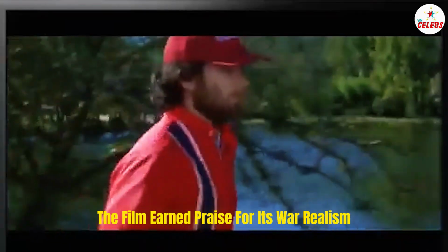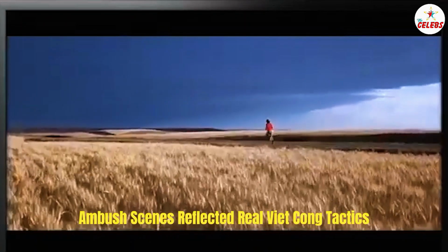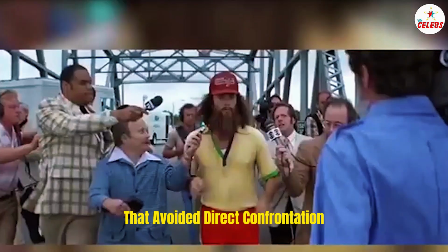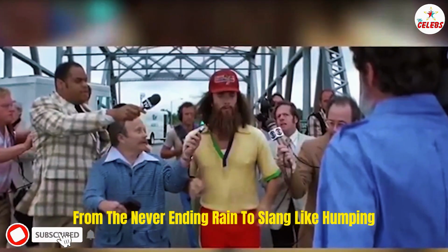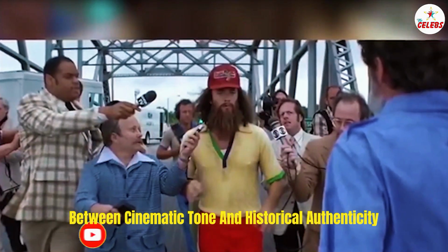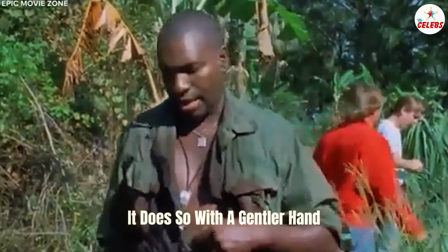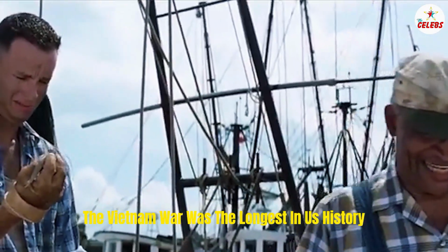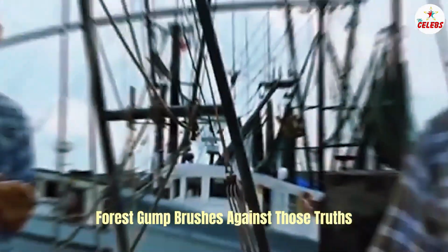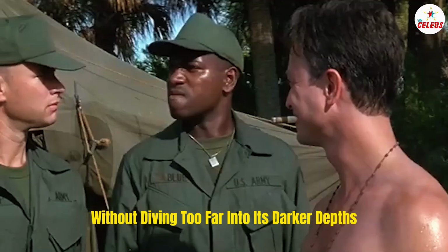The film earned praise for its war realism. Military historian Bill Allison noted how the chaotic ambush scenes reflected real Viet Cong tactics, surprise attacks in dense terrain that avoided direct confrontation. From the never-ending rain to slang like humping, military jargon for marching, the film struck a careful balance between cinematic tone and historical authenticity. But while the film touches on the realities of war, it does so with a gentler hand. The Vietnam War was the longest in US history, a conflict that left deep scars and many questions. Forrest Gump brushes against those truths, reminding viewers of the war's toll without diving too far into its darker depths.